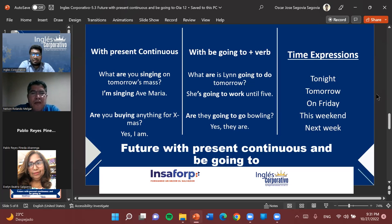Entiendo que alguien pueda decir, teacher, it's the future, so we're not sure. Es cierto. Pero will es la forma que expresa mayor certeza, ¿ok? Con will, si yo digo algo con will, es algo de lo que yo estoy casi obligado a hacer. Diferente, por ejemplo, si yo digo, tomorrow I will go to the supermarket. Si yo lo digo así, significa que yo estaría obligado a ir al super mañana, porque hay algo que a mí me ata a ir al super mañana.